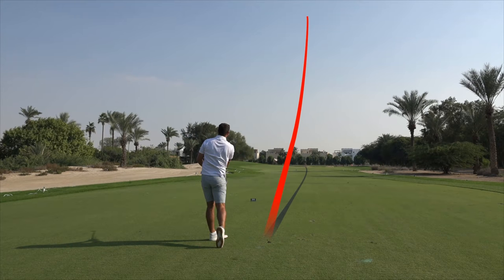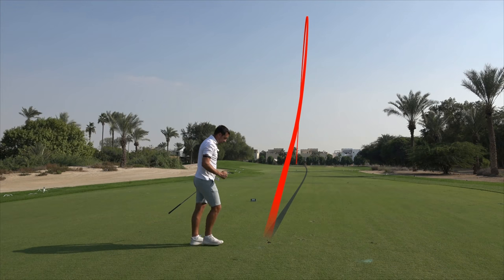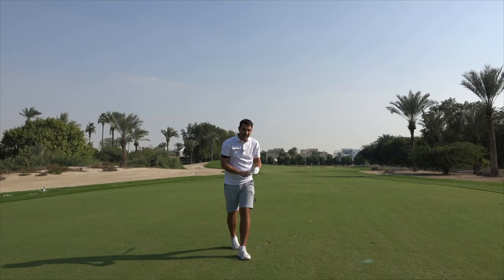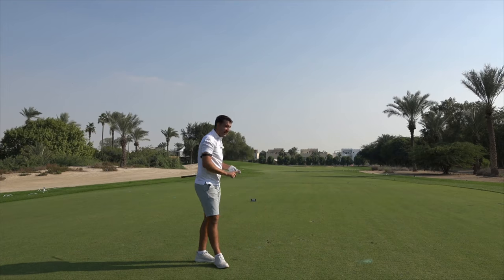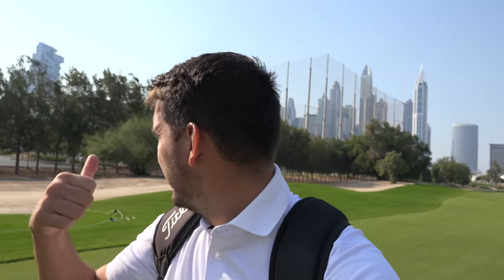It wasn't the best strike in the world, but it's up there. Go! Oh, we're on. Caught it a little bit toe side of centre, but it bounced on the green. I don't know how far away though, let's see. Also, I want to throw out there, look at that backdrop. Lovely that. The music to the side there is coming from Top Golf.